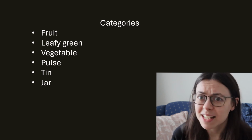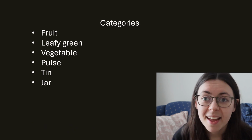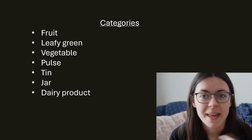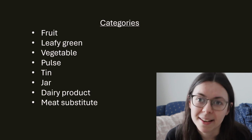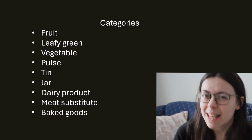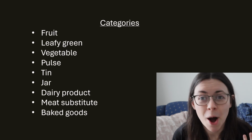1 jar, I think that's going to be a real wild card category, and obviously I do mean a jar of food, not a jar of food polish or cat food or something, but that one's quite unpredictable. I'm going to buy 1 dairy product, so that could be anything from butter, milk, yogurt, cheese, and I'm going to get a meat substitute. I'm going to try and make sure I'm getting a reasonable amount of protein for the day. And then finally, another slight wild card here is 1 baked good. I'm hoping I'll get something savoury, but if I end up with a mini donut, I can't be too upset really.